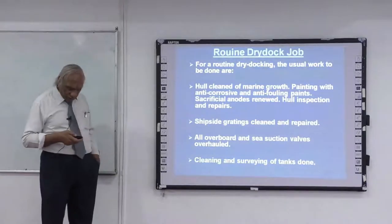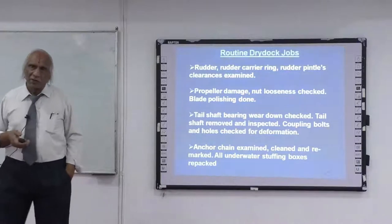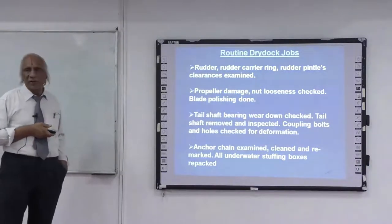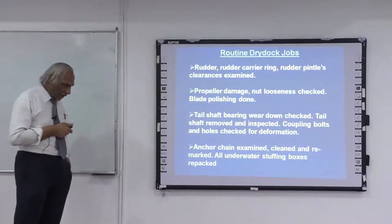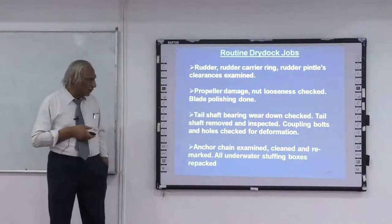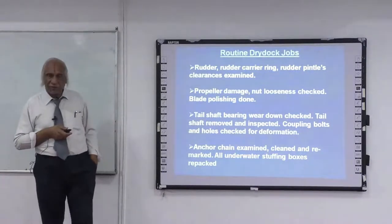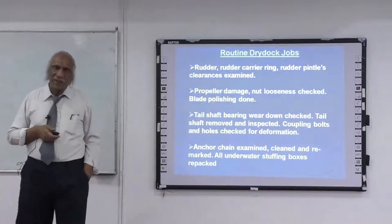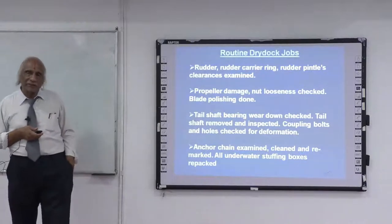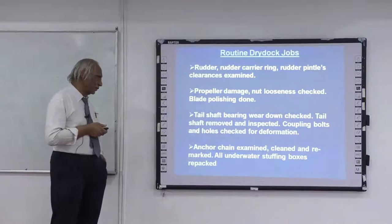Similarly, a lot of survey items will be carried out, especially the hull portion, as well as the propeller boss and the propeller shaft on the tapered portion. They will be carrying out a magnetic crack detection test, where you spread magnetic particles, and wherever there is a surface defect, the magnetic particle orientation will change. That will indicate that there is a discontinuity in the surface of the tail shaft or the propeller boss being examined.